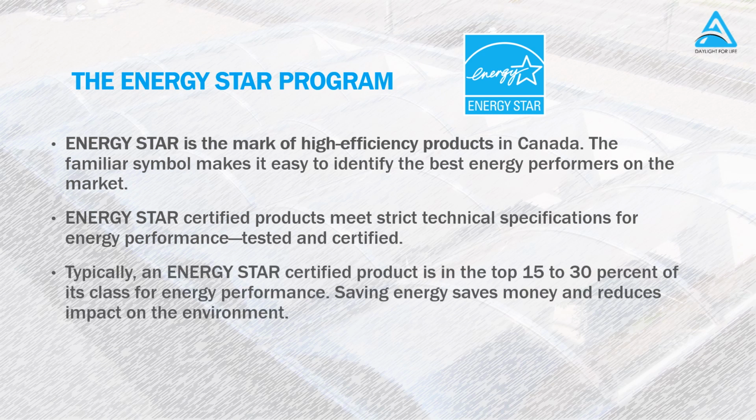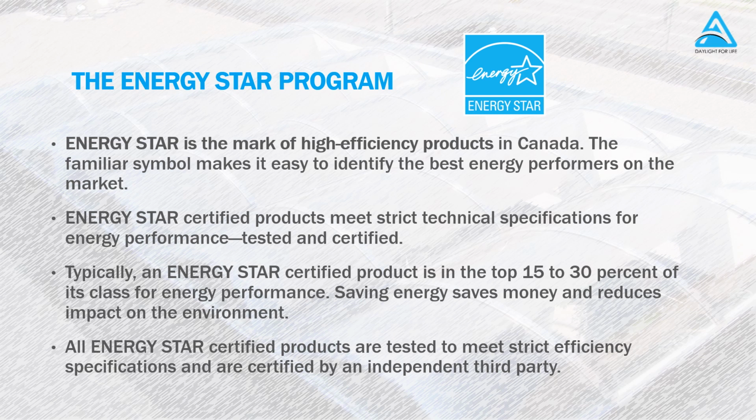It has to be tested, certified, and usually these products are in the top 15 to 30% of their class for energy savings. All these products have to be tested and certified, and an independent third party comes in to evaluate the manufacturer. They basically do an annual audit to make sure they meet all the requirements of the program.